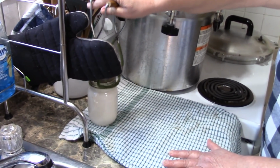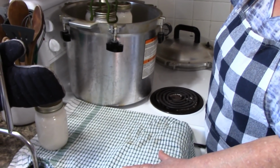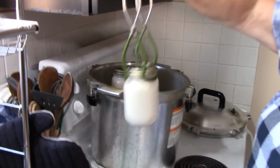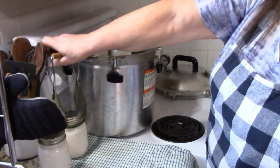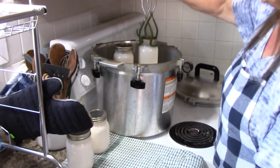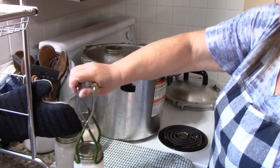Made with love for later. And we will enjoy them. Now they are made with 2%. Always leave about 1 inch between your jars. You want them to have some air to cool. And do not touch them for at least 24 hours.